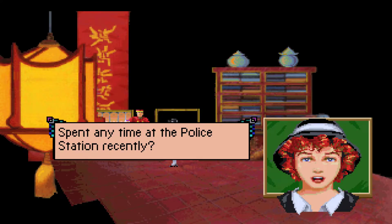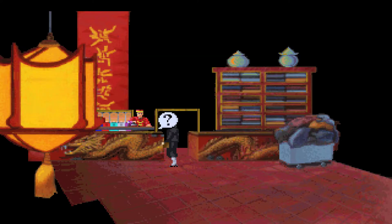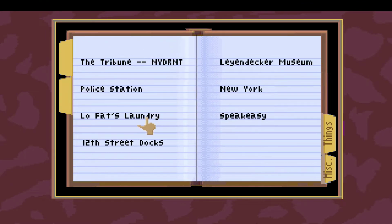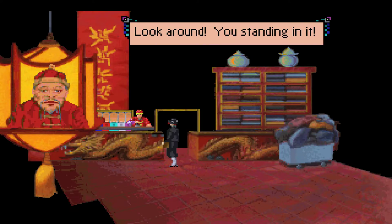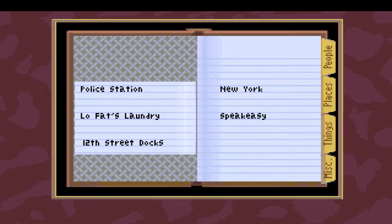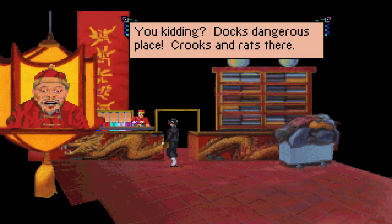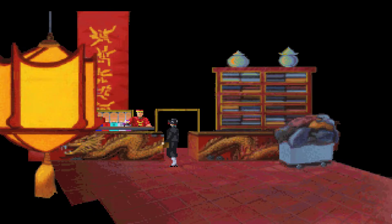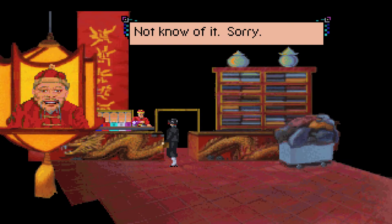Spent any time at the police station recently? Only one time to report stolen bicycle. Never found. Oh well. What can you tell me about Low Fat's Chinese Laundry? Look around. You standing in it. Have you ever gone down to the 12th Street docks? You kidding? Dock's dangerous place. Crooks and rats there. Not know of it. Sorry.